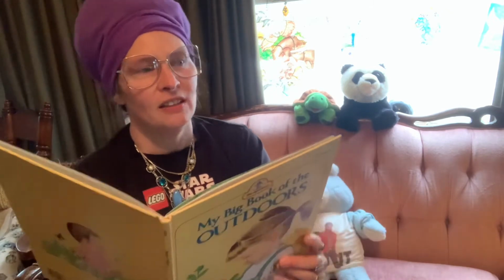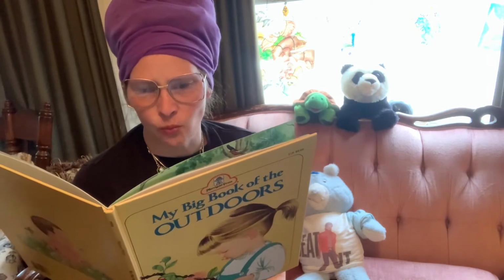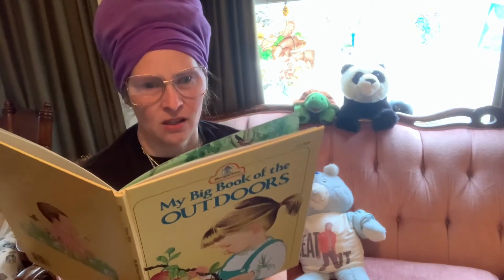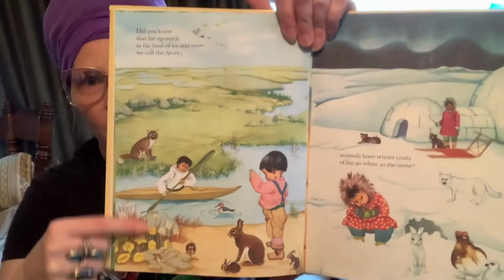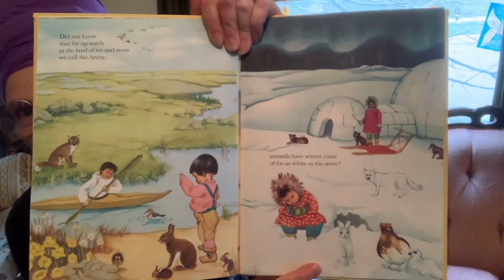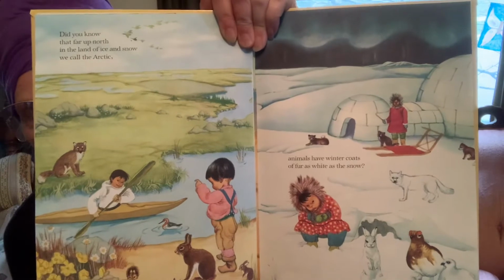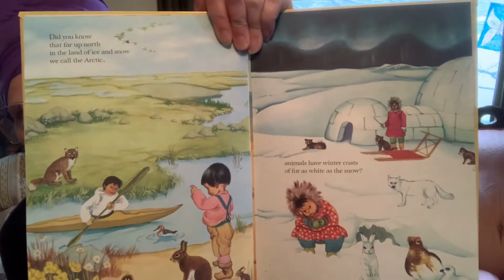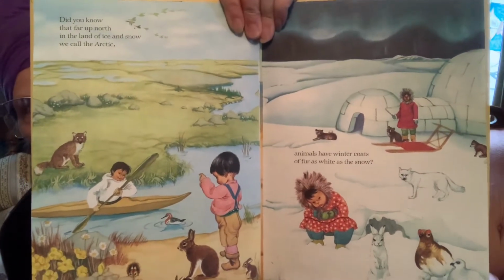Here we go. Did you know that far up north in a land of ice and snow that we call the Arctic, animals have winter coats of fur as white as snow? So when it's warm there, the animals have normal fur colors, don't they? Browns and golds. But when winter comes, what color do they turn? Their coats turn white. I'm glad that all those kids are bundled up and that they have a nice warm igloo to go into.